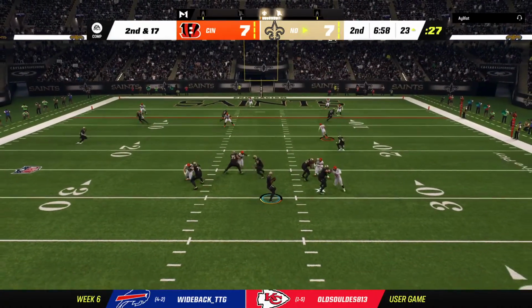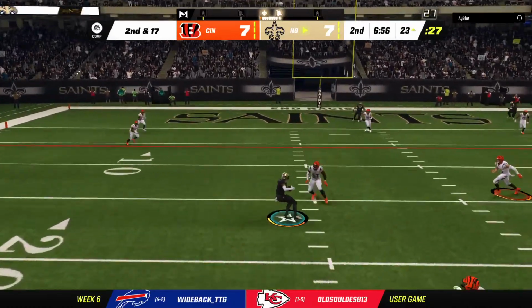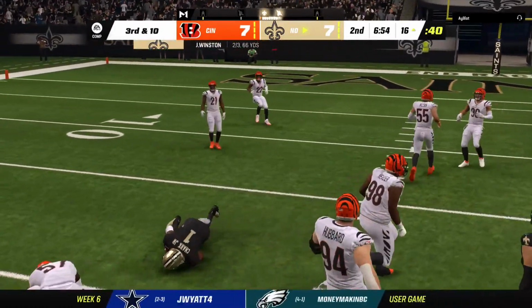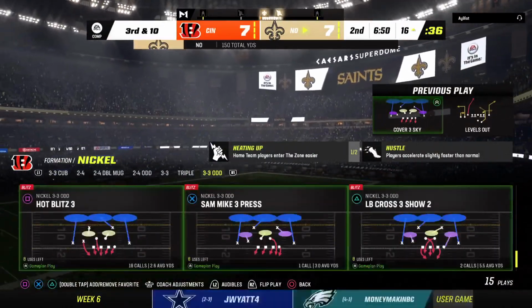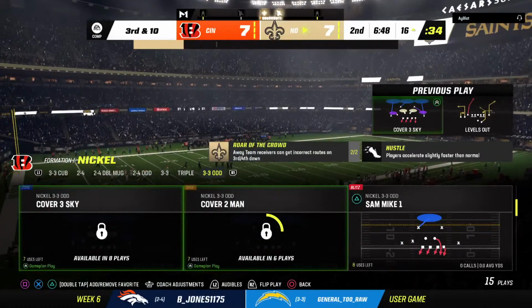Jameis to throw it. Over the middle, hauled in by Sharp. And he's going to be brought down at about the 16. Fired that one in there, able to make connection on a nice in route.